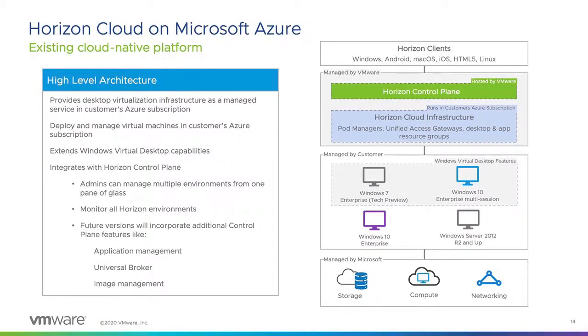If you look at this, this is a high-level architectural diagram of VMware Horizon Cloud on Microsoft Azure. Horizon Cloud is purpose-built to run natively in the cloud. The Horizon Service Control Plane is owned and maintained by VMware in a VMware tenant. The desktop virtualization infrastructure, the pod manager, the gateways, etc., is owned and maintained by VMware, but in the customer's Azure tenant. The Azure infrastructure is managed by Microsoft. So this leaves the customer to manage only their desktops and apps. So from a platform perspective, everything is done by either VMware or Microsoft, and the customer is only responsible to manage their own desktops and apps.